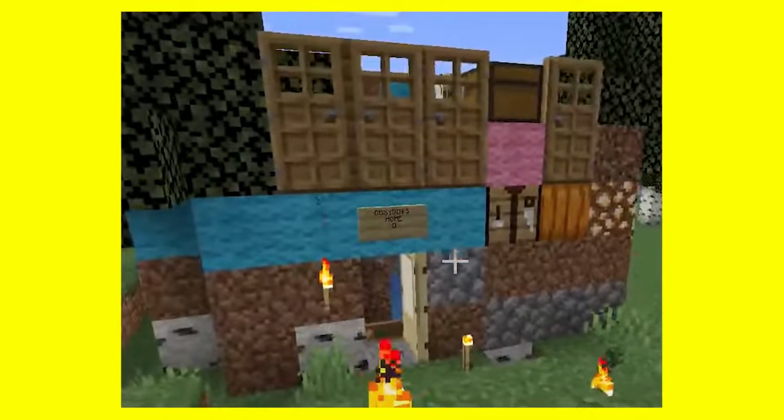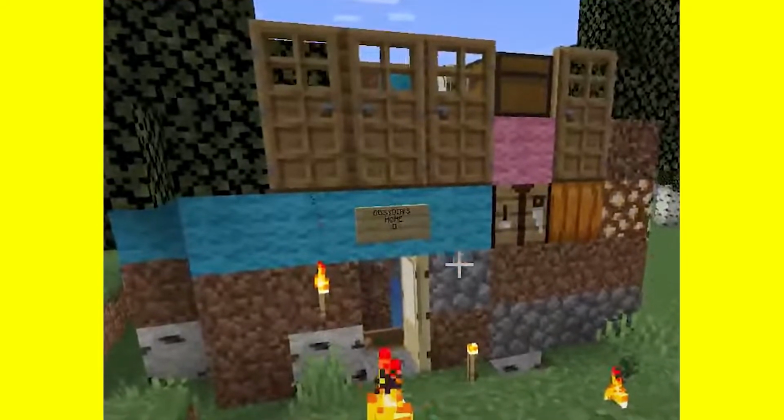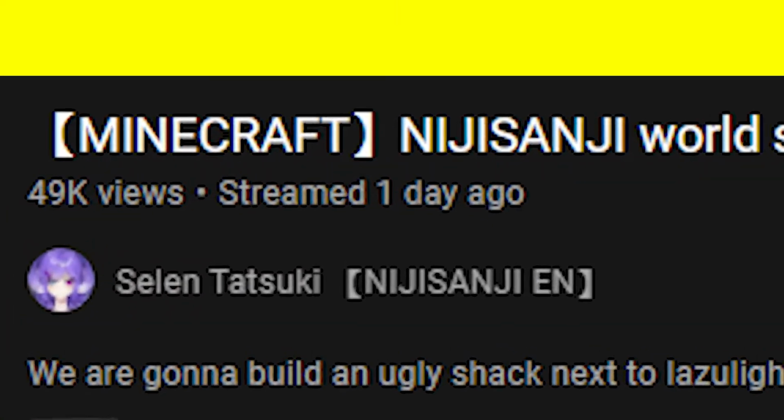Honestly, I think even calling this a house is insulting to Selen's talent because of just how much better it is compared to these dumps. If you looked up art in a dictionary, you'd probably find this house, despite the fact that it hasn't been a week since it's been built. Selen's house is so good that if Baron Corbin saw it, he would probably be able to perform again.